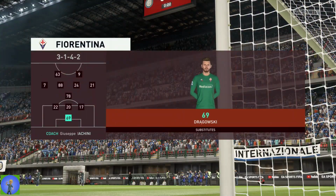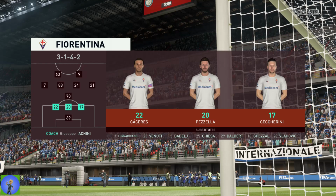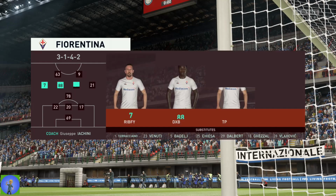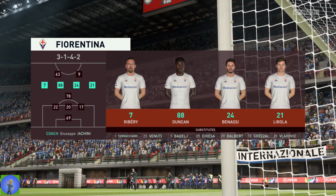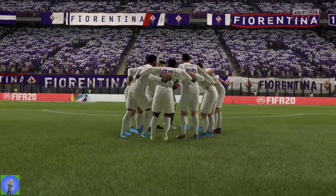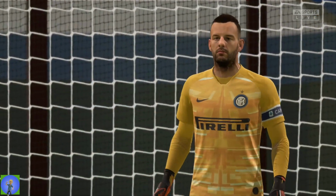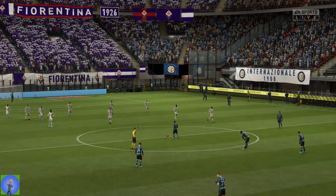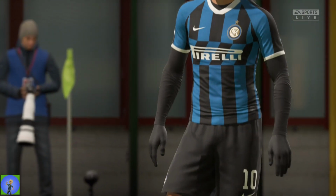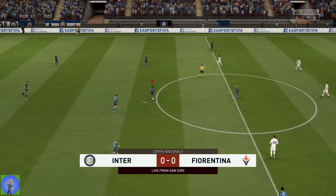Fiorentina's lineup for you. Marco Bonassi plays alongside Eric Pulgar. They're the central midfield players. And it looks good in attack with these two strikers. Inter have kicked off here.